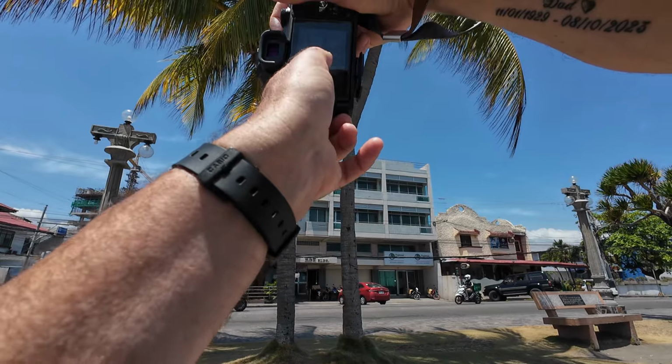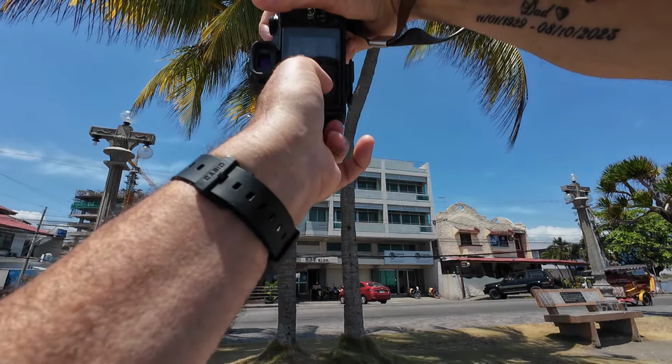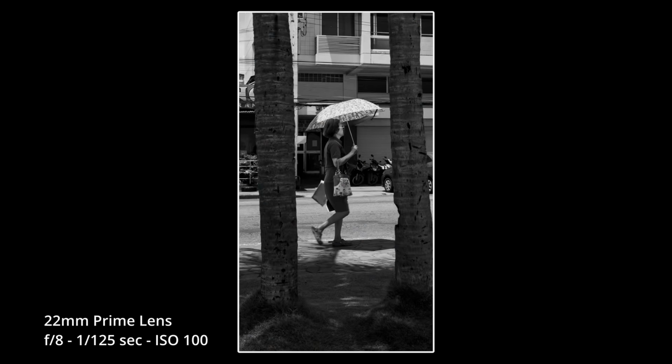And then here I'm just waiting for a lady to walk past with this umbrella in between these two trees, and again I'm happy with that shot.